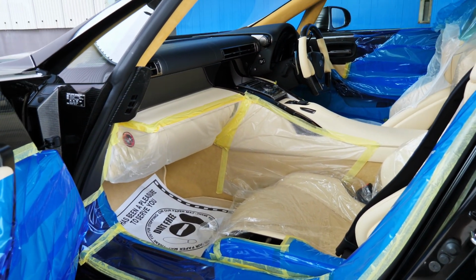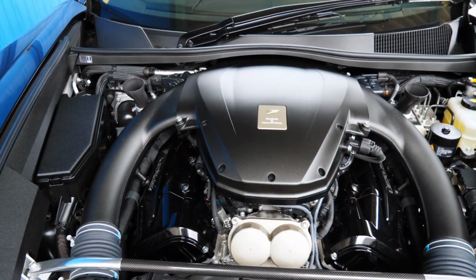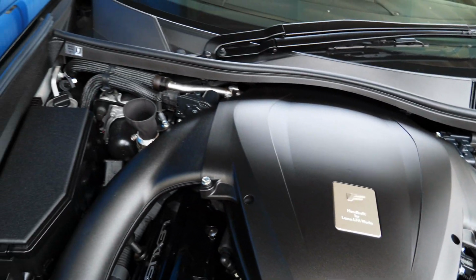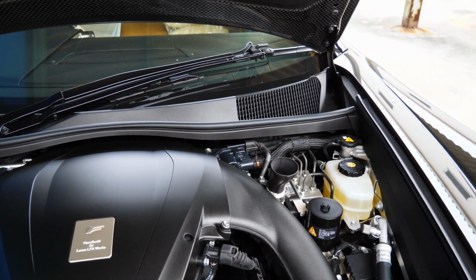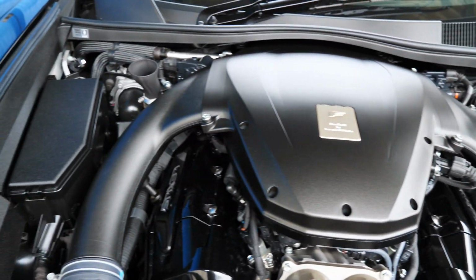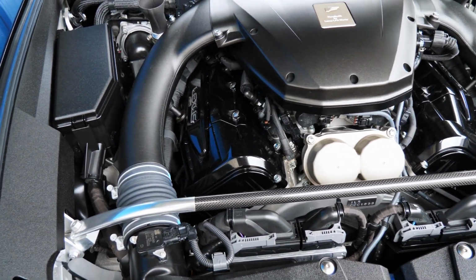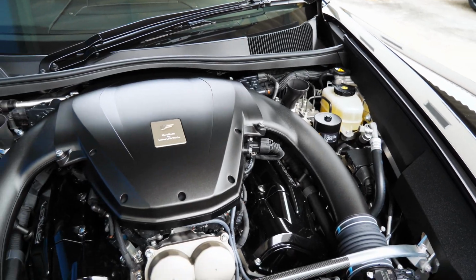It just smells amazing. It's still brand new pretty much. And what a lot of you want to see here, a gorgeous V10, and built by the LFA Works. And of course, those of you that do know, it is a Toyota. Toyota engineering from their Formula One teams went into this. That's why it's 72 degrees V formation. And despite V10s not being completely balanced, they did their best to engineer it that way. So it has that gorgeous Formula One sound.